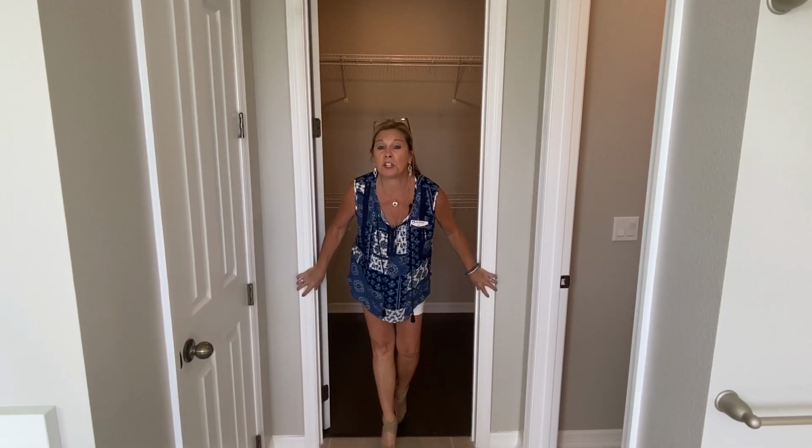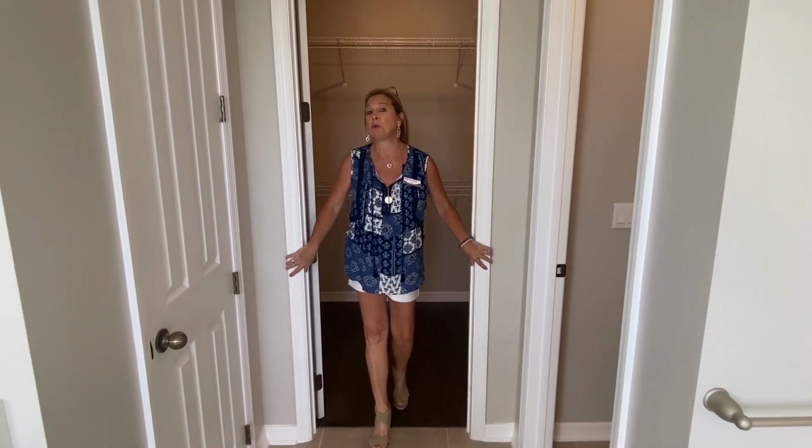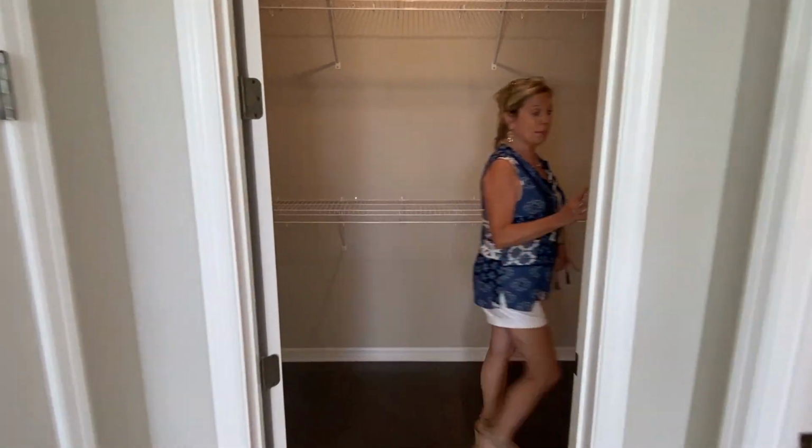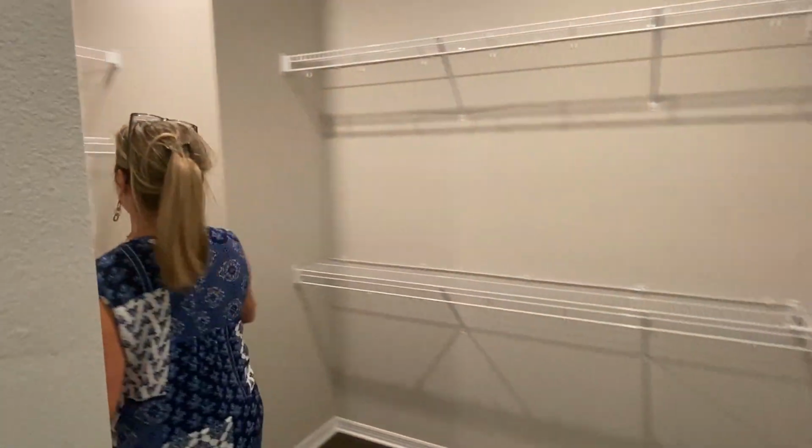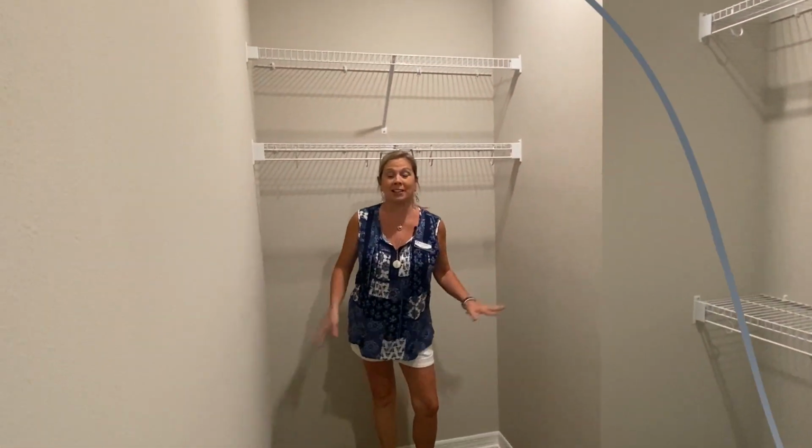Today's home tour is going to feature this really huge owner suite closet. No, I mean, it's really, really big. This is a huge closet. Stay tuned.